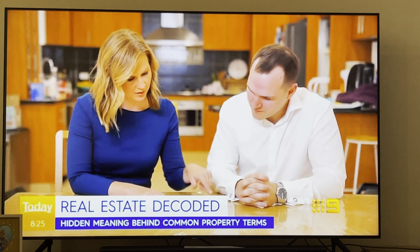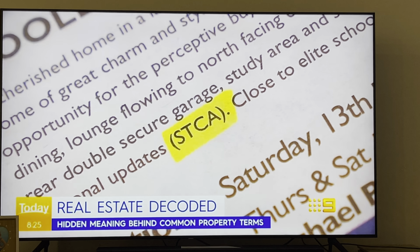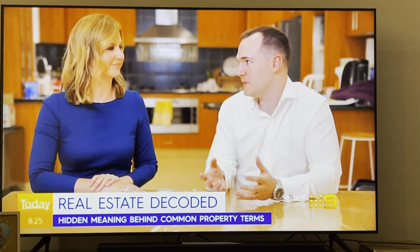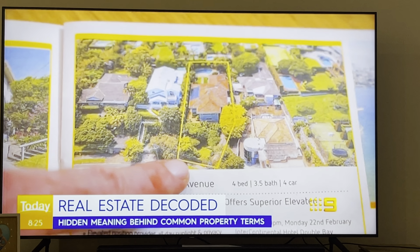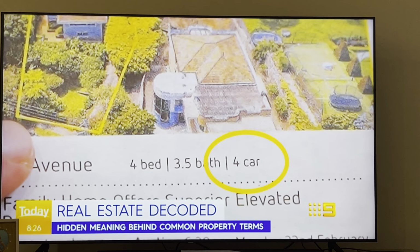In brackets, I'm seeing a lot. STCA, what does that mean? Basically, short for subject to council approval. So once again, you can potentially develop it if you get the council approval, which can be a nightmare to deal with. Eddie says yellow boundary lines and car parking numbers are also often exaggerated. When you go there, you think it's going to be like a 4-car garage, so you think it's going to have that, but when you go there, it's just space for the cars to be parked on the land.